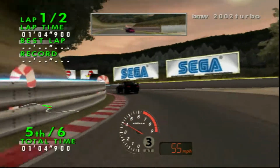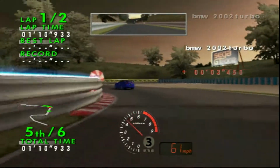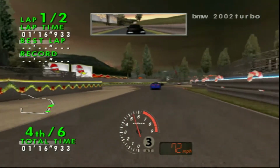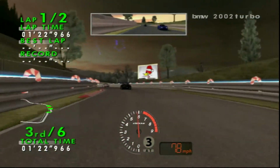God, it's weird to see Sega GT 2002 signs in Sega GT Online, even though they're not that different, but they are very different. Yeah, it's just kind of a sign that the track really was just meant to be for the demo.